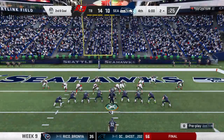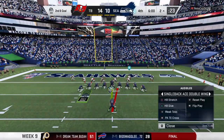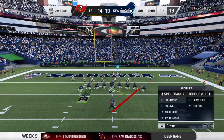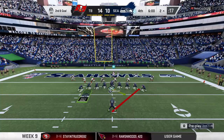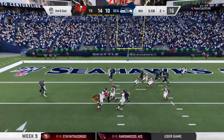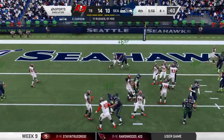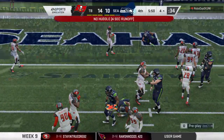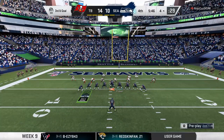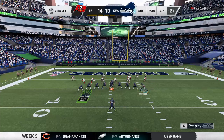They come out with 1 back and 3 tight ends. From the 2 now, second and goal. They'll try to run with Carson, and he is met quickly in the backfield. Down he goes, folded like a lawn chair. He lost 2 there, and it's third down.